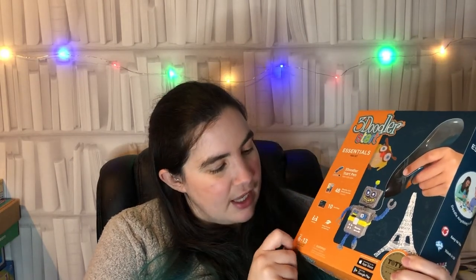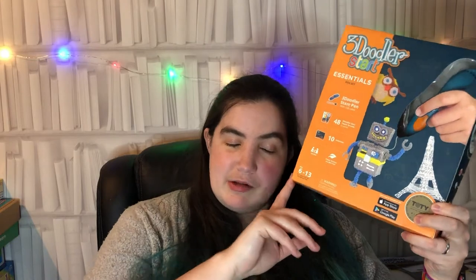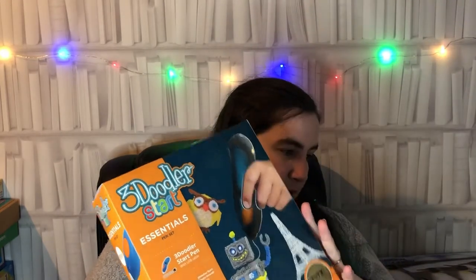you get an instruction book with 10 different activities, and they recommend this for ages 6 to 13, but I have a feeling the adults in this house are going to enjoy playing with it just as much as the 6 and 8 year old are. So that's £44.99.